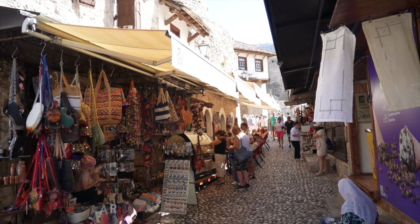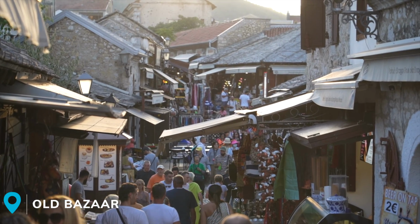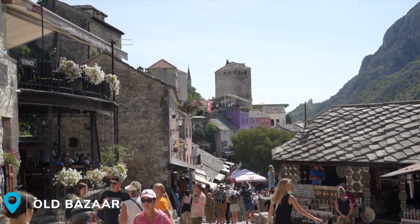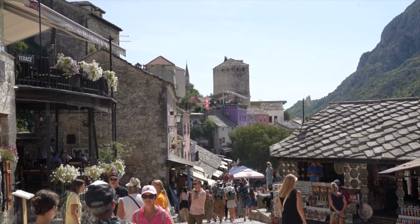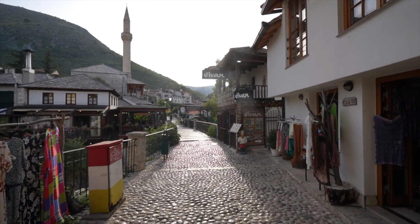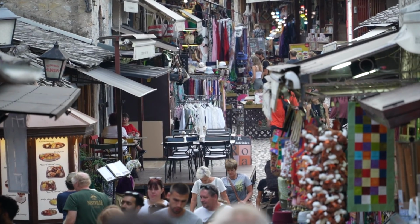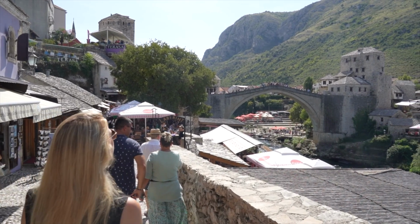Next on our list is to explore Mostar's Old Bazaar. This bustling market's lined with charming shops, cafes, and restaurants, and we felt it was one of the most picture-perfect markets we visited in all our time in Europe. Along this stretch of Mostar's Old Town, you'll find plenty of places to shop for souvenirs, savor delicious Bosnian cuisine, and experience the city's vibrant atmosphere.